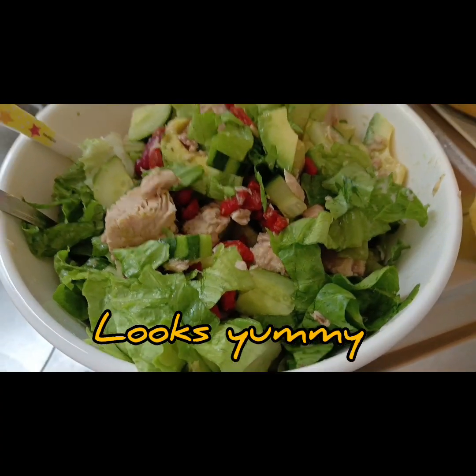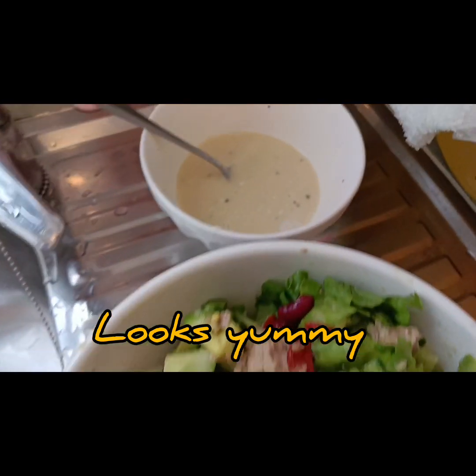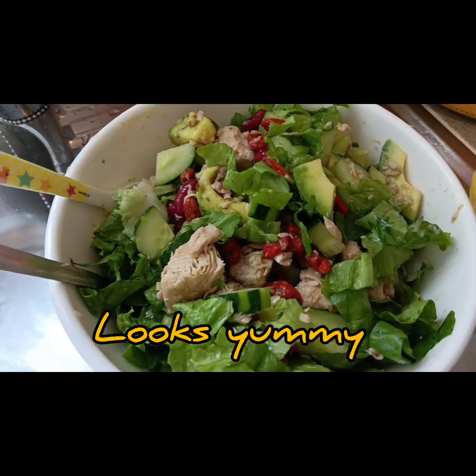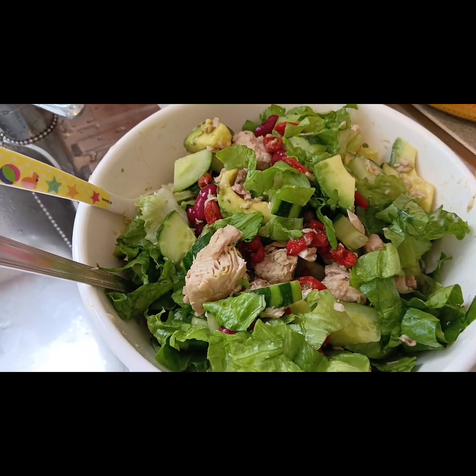So ito na guys ang aking nagawang salad, guys, for lunch and my dinner. And ayan po yung aking dressings na nagawa. So ready na siya, guys. So i-ready natin sa isang plate na para makakain na tayo ng lunch.